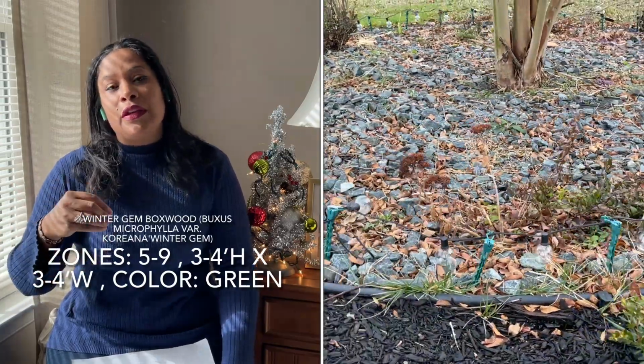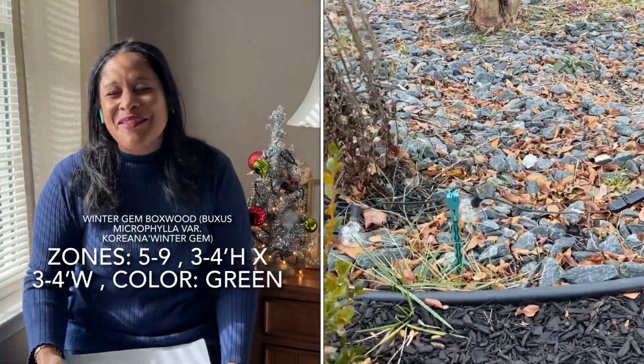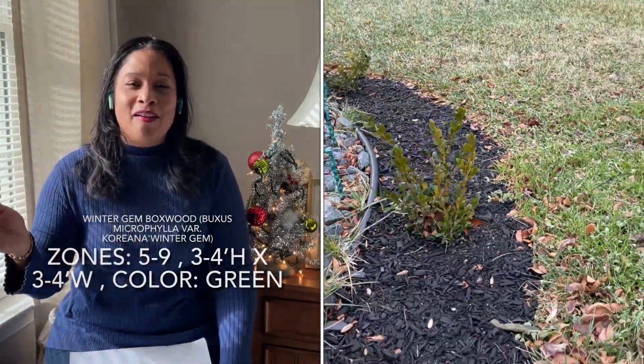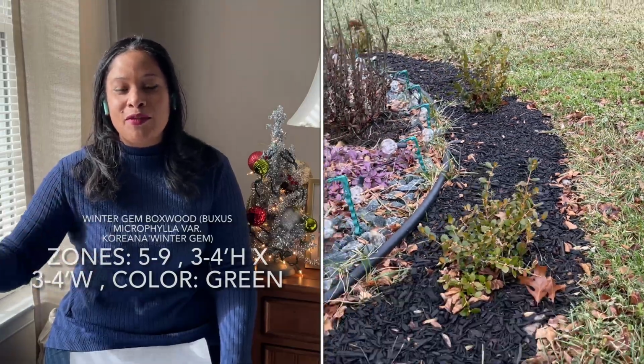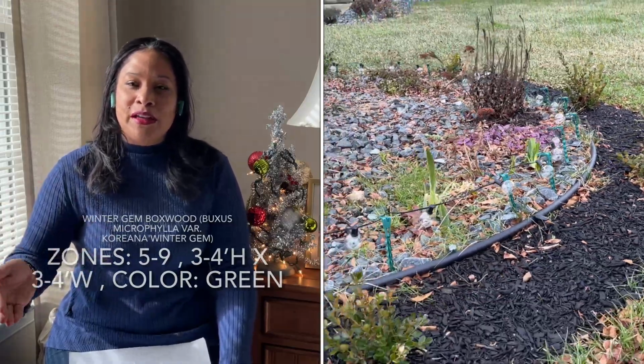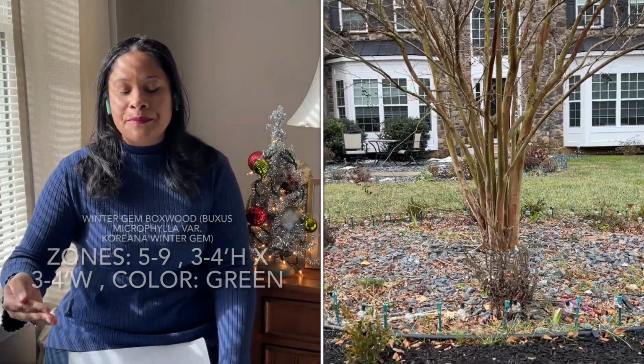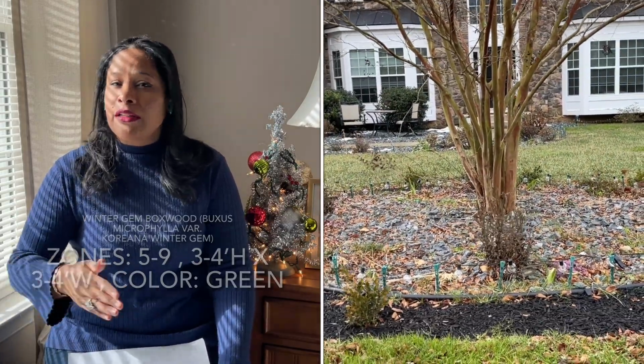But if you have the patience, like I do. If you don't have the patience and you do have the money to spend on a whole bunch of them, you can plant them all together. But make sure, and it all depends on the size when you buy it, because if they're fully grown, then you can plant them right next to each other. But if they're not fully grown, keep in mind that they're going to grow to a maximum width of 3 to 4 feet wide. So you want to plant them 3 to 4 feet apart.